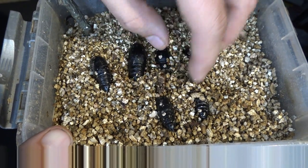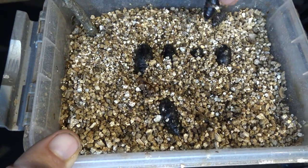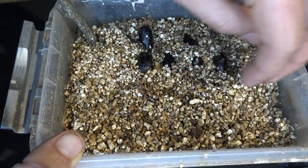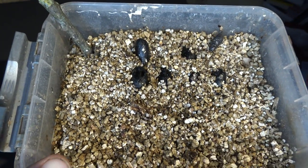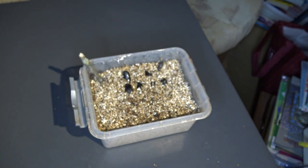So we do have some male and female pupa here, so I'm mostly hoping that soon we'll find a female, of course, to pair with our male. But yeah, it's looking pretty great. Let's hope more moths will come out soon.